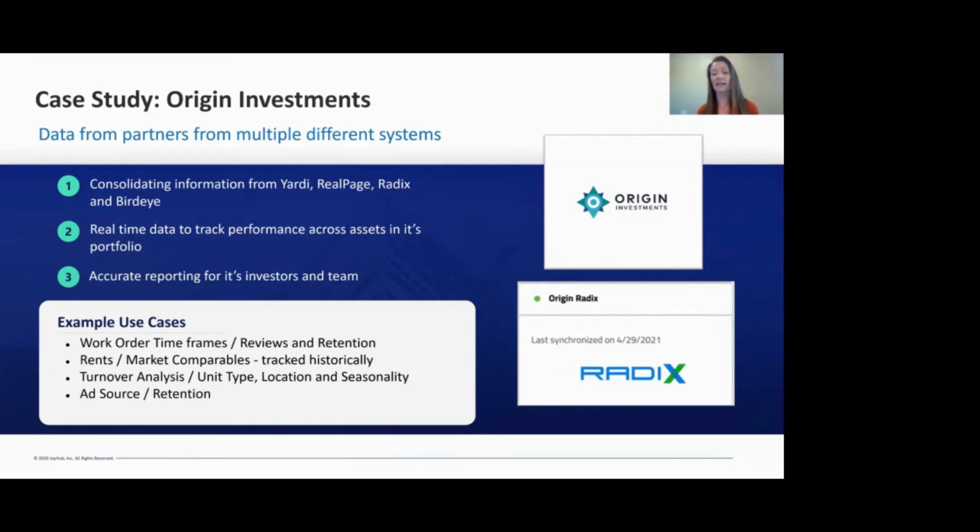For Origin, we're looking at a number of data sets to surface actionable insights, like the impact of work order timeframes on online reviews and resident retention. Like, what are their property rents relative to their competitive set over time to identify trends? Like turnover analysis that incorporates unit type by location in the building, time of year, and amenities. Like what ad sources not only have the lowest cost per lead and highest conversion, but also the highest retention and customer lifetime value. Origin wants to go deep into what moves the needle for their investments.